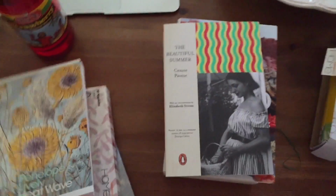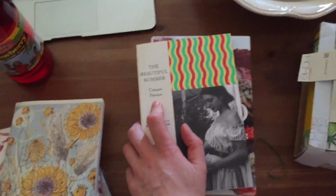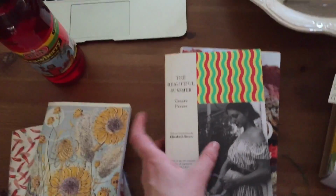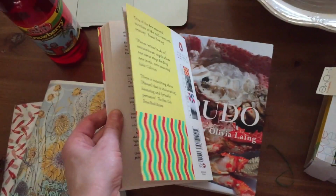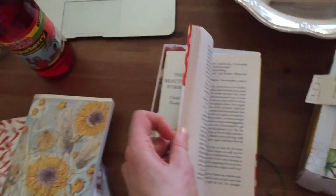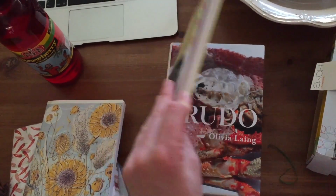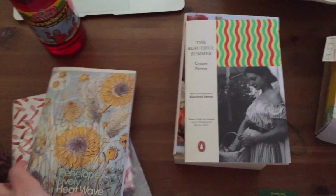I'm not sure if that's how you pronounce this. I had another book by this author called, I think, Among Women Only. And I was very interested because he writes about women, women's lives, and I'm interested in that. But also he suffered with depression and killed himself.